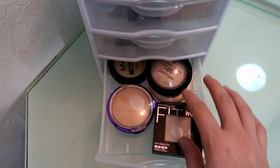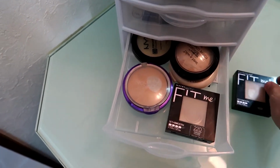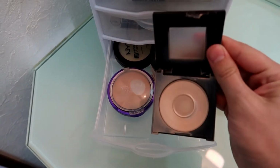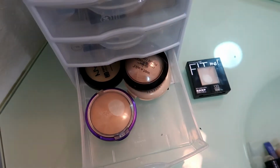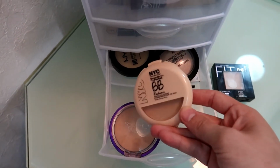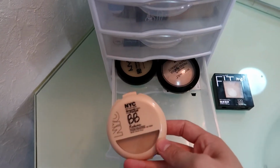Alright, my powders, I get rid of one of the Maybelline Fit Me. Really I should get rid of both, but right now I'm using the top one there. The 220 I ended up getting rid of. I do want to look into getting a different kind of powder here soon. This one's not really working for my dry skin. That's a Physician Formula one, and this BB NYC. I only used it a couple times and I'm just not into it. I'm gonna throw it out.